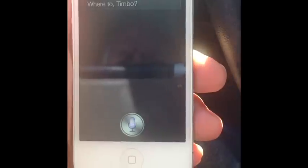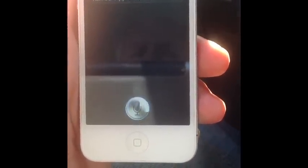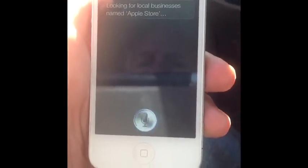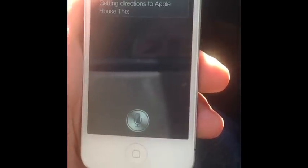Directions to nearest Apple Store. Tambo. Directions to nearest Apple Store. Looking for a local businesses named Apple Store. Getting directions to Apple House.